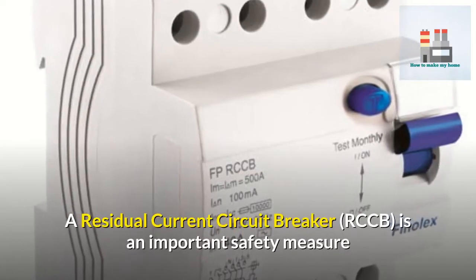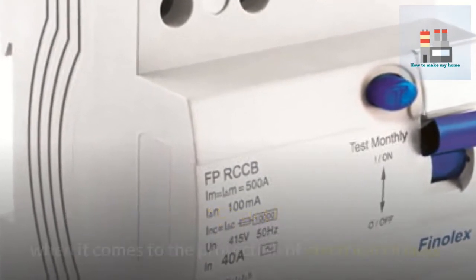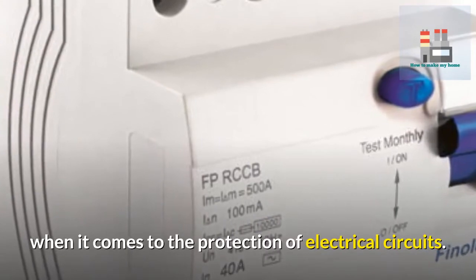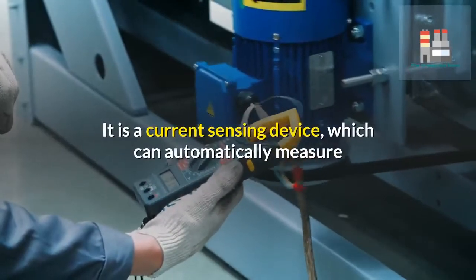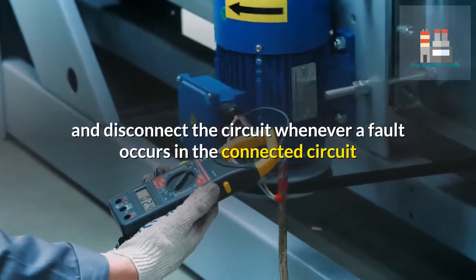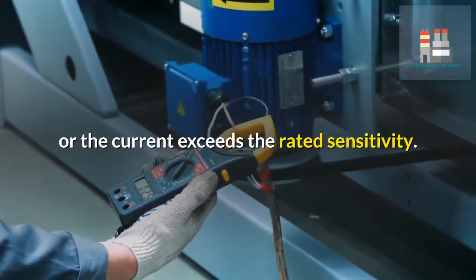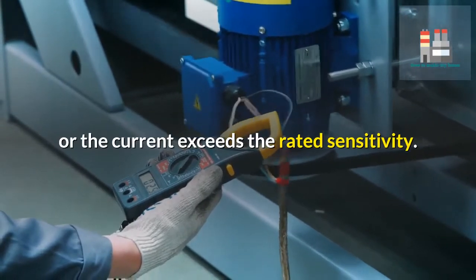A residual current circuit breaker (RCCB) is an important safety measure when it comes to the protection of electrical circuits. It's a current sensing device which can automatically measure and disconnect the circuit whenever a fault occurs in the connected circuit or the current exceeds the rated sensitivity.